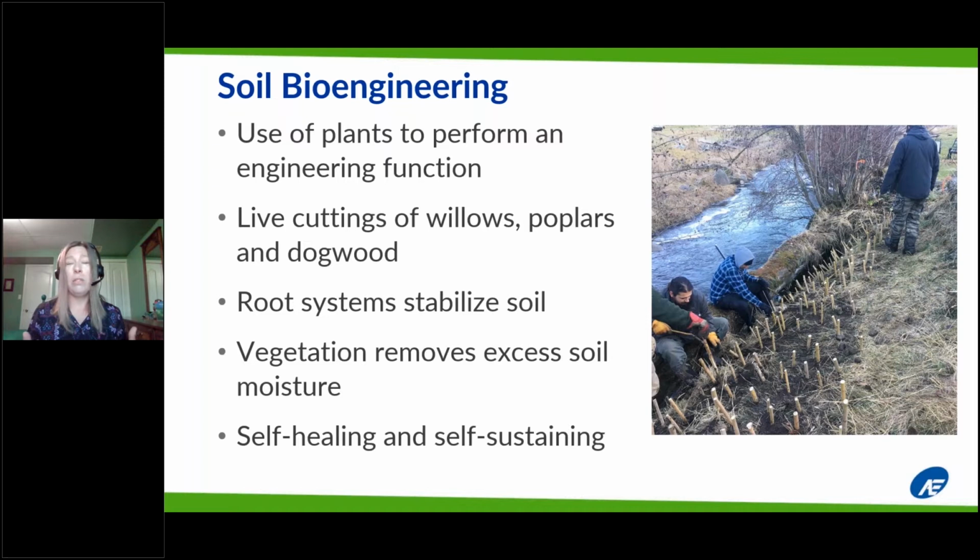Anywhere else in BC where it's wetter, the coast, the north, Alberta, most of Canada is wetter than the Okanagan, and so you can apply these techniques to a wide variety of slopes that aren't necessarily integrated right into a stream interface. So we use willows and poplars and dogwood. These are the species that can grow from stem cuttings. So what we do is we cut off branches and we stick them in the dirt to a really deep depth, and they grow. The root systems knit together to really stabilize the soil.